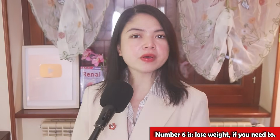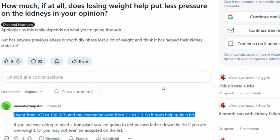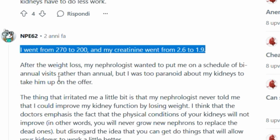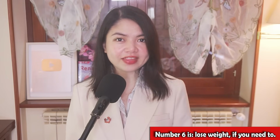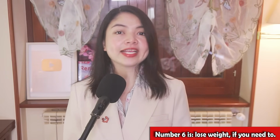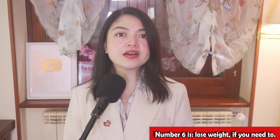Yes, not many people know this, but weight loss has a direct impact on your creatinine levels. There are many reports of patients who were able to get a huge jump in terms of kidney function when they lost weight. Honestly, those posts are more uplifting than 90% of inspirational Instagram quotes. And guys, keep in mind that it will also protect your kidney function in the long run.